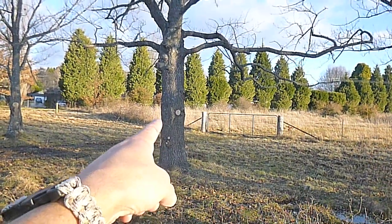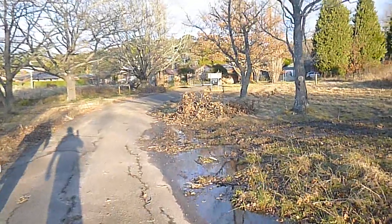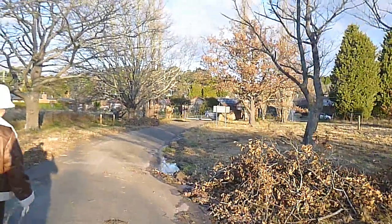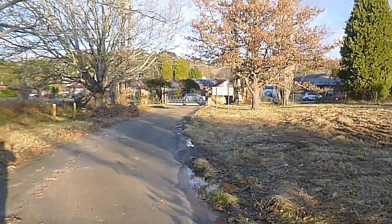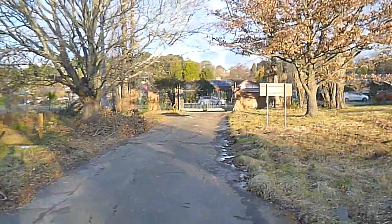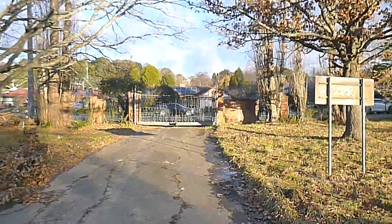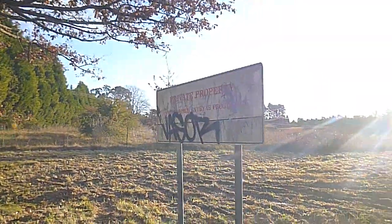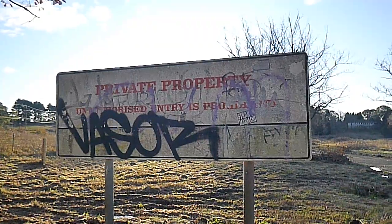Belle has noticed how they've lopped off the lower branches. Sitting here, another one there. Just clearing everything, I gather, for huge trucks that come on in. Oh, of course it will. Unless they come in the back way. There is a back road. And that's it, that's the tour. We'll end it with this gate and the private property sign. Private property, unauthorised entry prohibited.